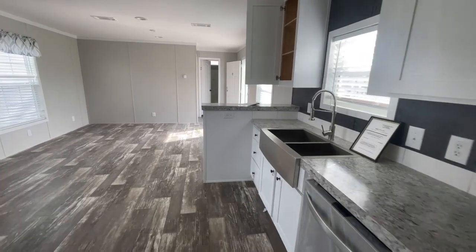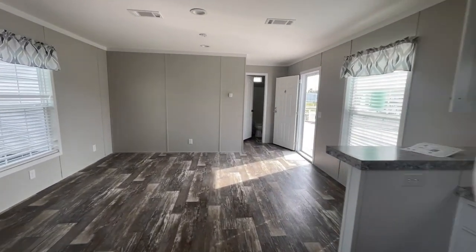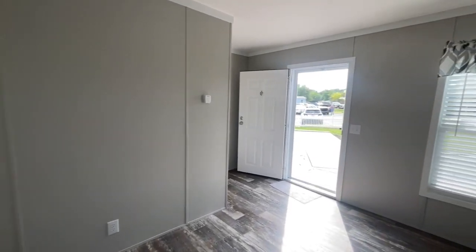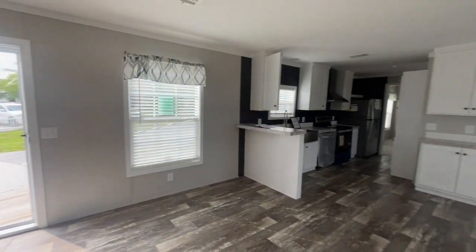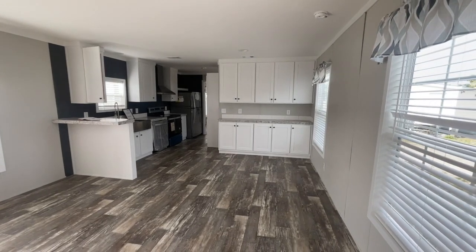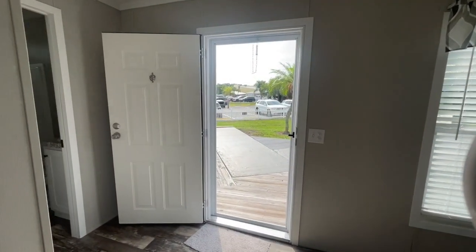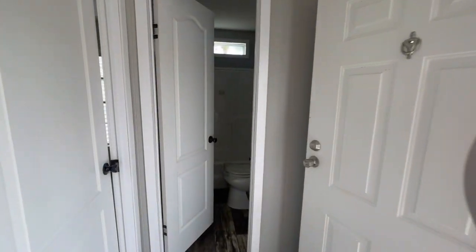So really nice. So I'll give you another look at the living room, dining room, and kitchen. Love it, love it, love it. Now, from the front door, around this corner, you have a bedroom and a bathroom. We'll take a look at the bathroom first.